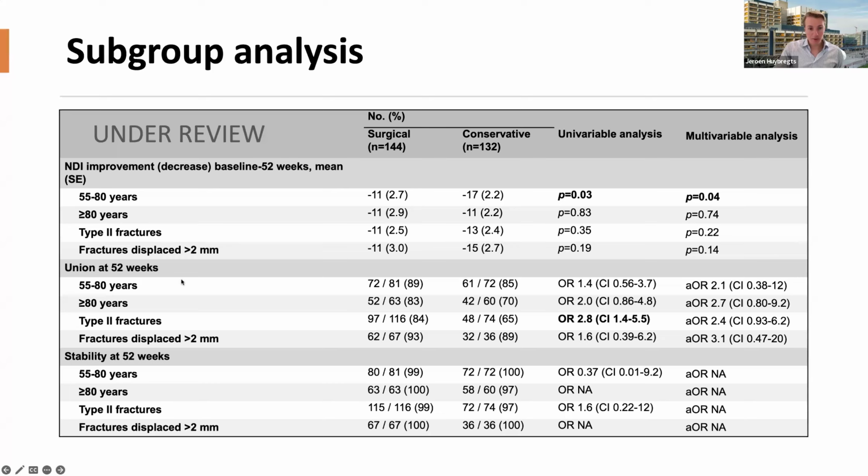If you look at union at 52 weeks, we see for type 2 fractures that 84% of the patients achieved fracture union in the surgical group and 65% in the conservative group. That difference was statistically significant in the union variable analysis, but not after correction for confounding variables. And if you look at stability, we did not see a difference at all, with almost all patients achieving stability at 52 weeks.